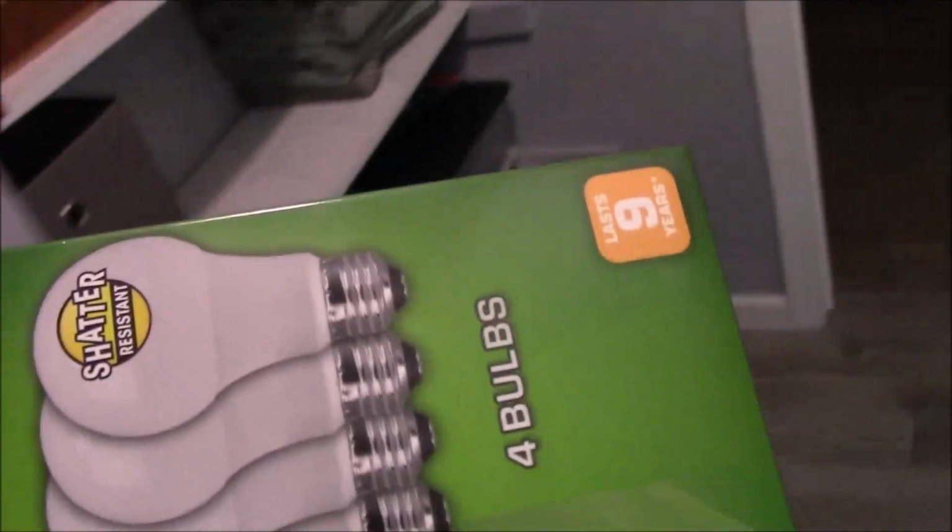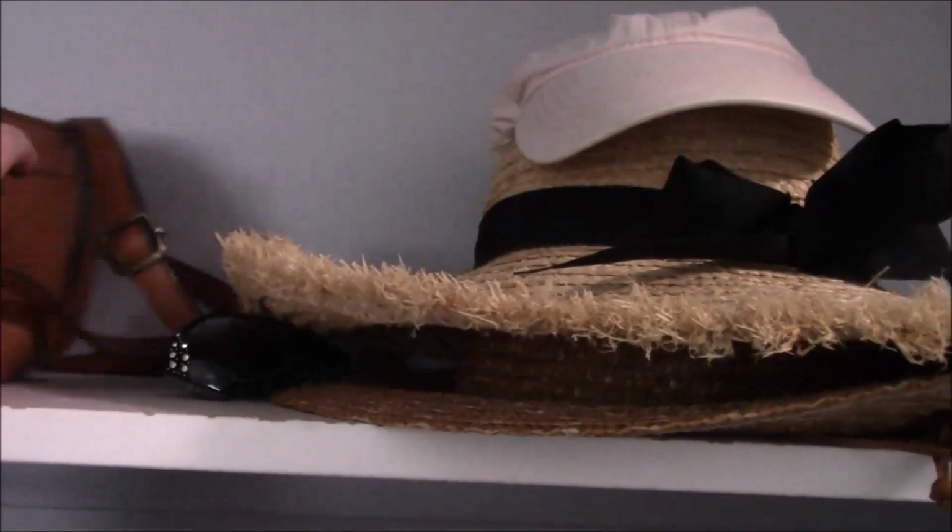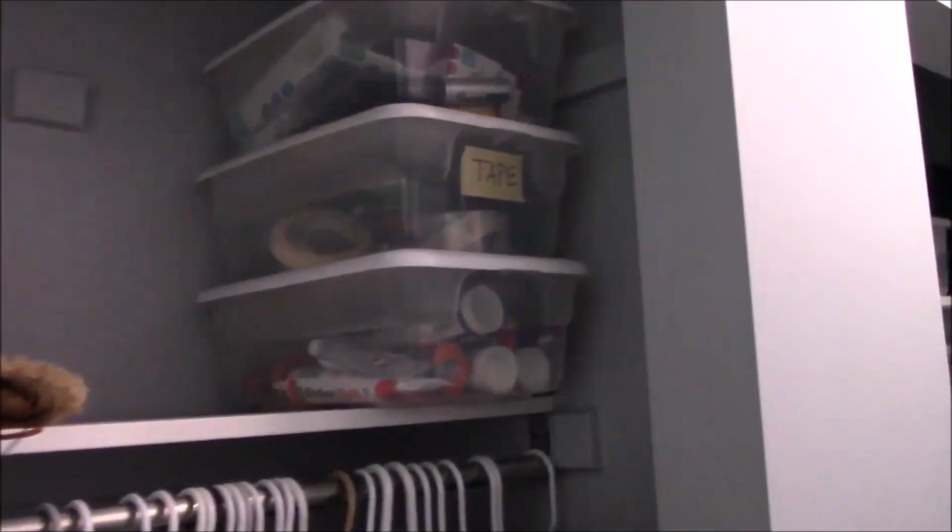This actually keeps falling off of here, and I need to find another place for that because there is a busted bulb in here. And I want to take care of that carefully. And then I just keep my purse, and this actually goes in the car, but I took them off and brought them inside, so that's just where I keep that.